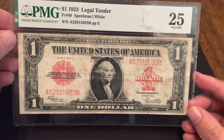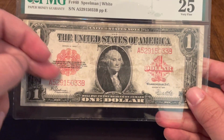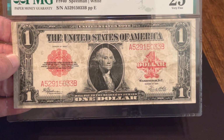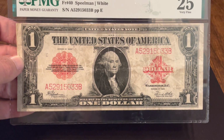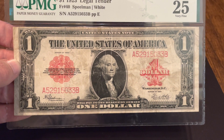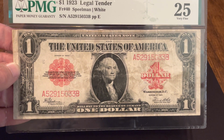Number 9. When it comes to $1 bills, especially large size $1 bills, if you're looking at 20th century notes, most people automatically go for the $1 silver certificate. They seem to ignore this one. This is a 1923 $1 legal tender. It obviously has the red seals, the red numbers. That's what differentiates it. A legal tender means that a law was passed and so much money was supposed to be printed based on that law, and it was given value by the sale of bonds and stuff like that. So there is a law giving this value.